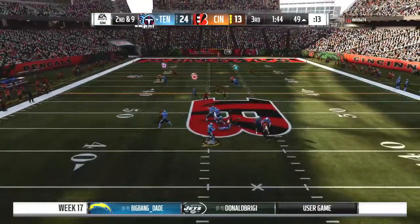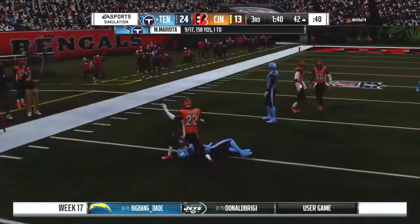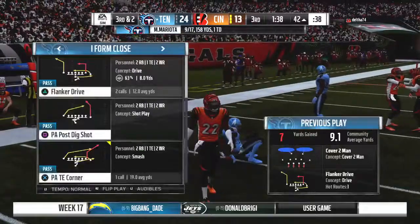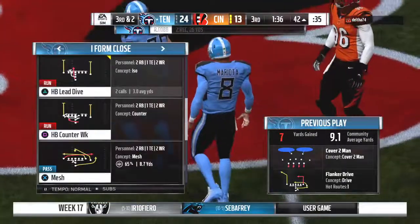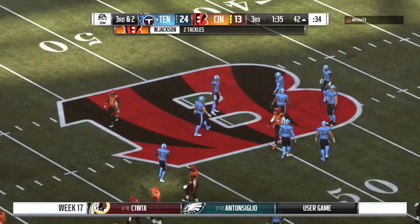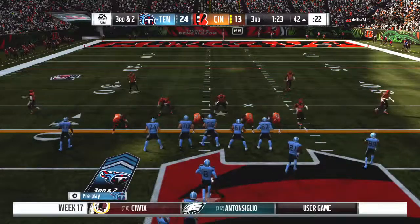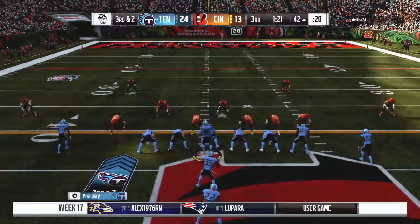Second down, Mariota. Caught left side by Cobb. And this time he's able to take it down to the 42. The reception good for 7. It's 3rd down. The Titans on 3rd down. They've hit 4 of 7. This time they face a 3rd and 2.